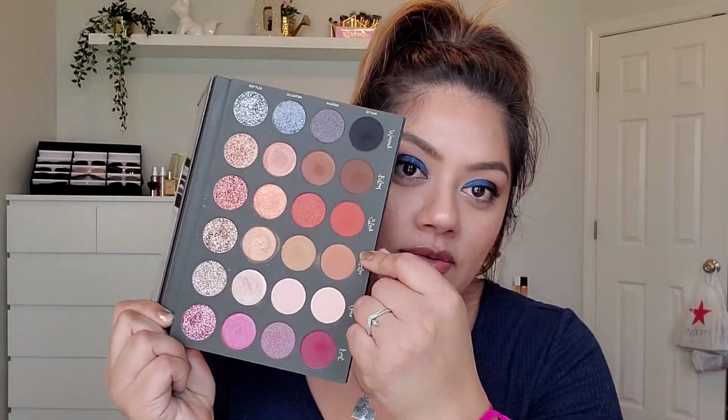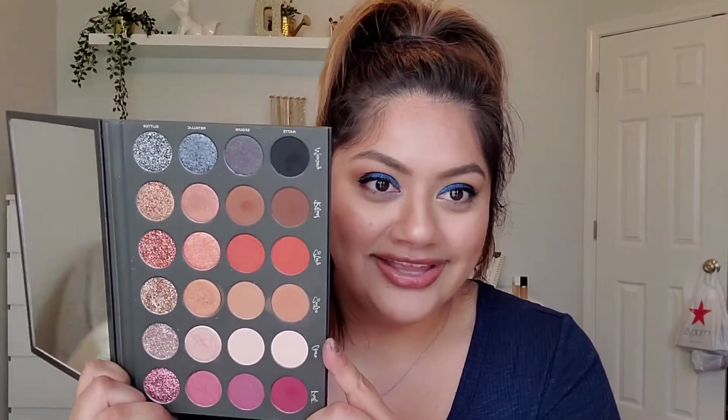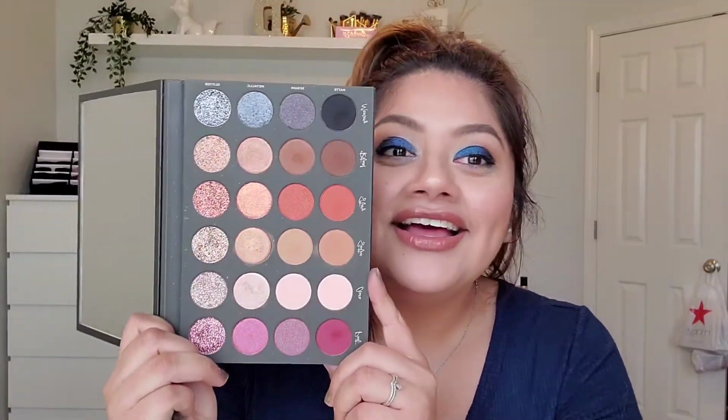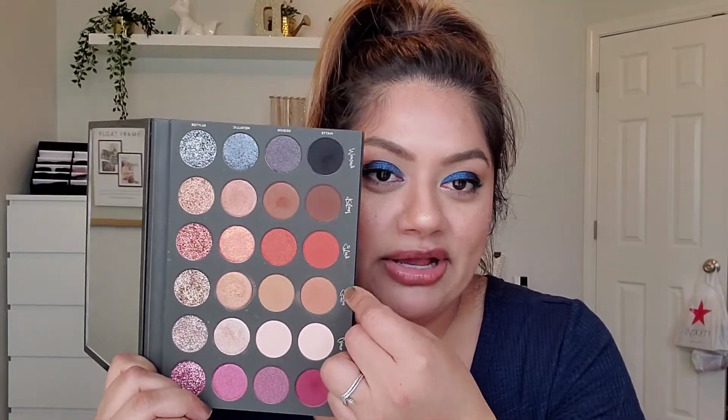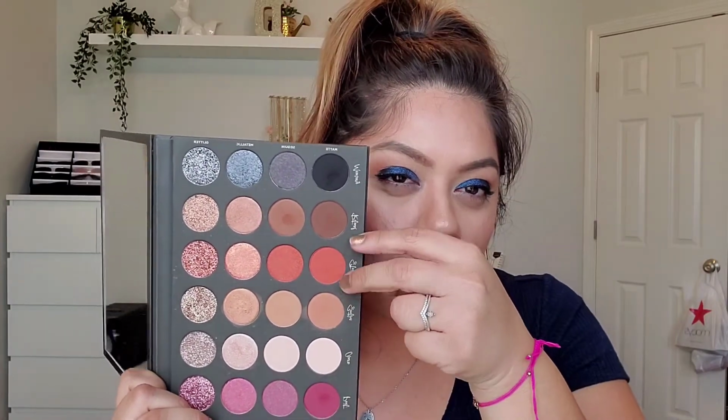If Tati can make quads and just sell me this quad right here, I would buy it. God help me. Okay, yeah, I would totally just buy this on its own, and maybe this one, just these two. I would buy these 2 quads. Everything else, yeah, I use. Could I have done without it?